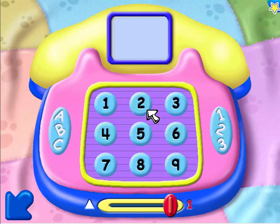My talking phone is lots of fun. Numbers 6, 5, 3, and 1. Shapes and numbers and ABCs. Pop a button and see.